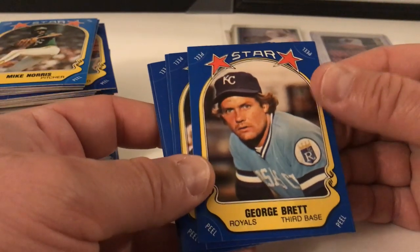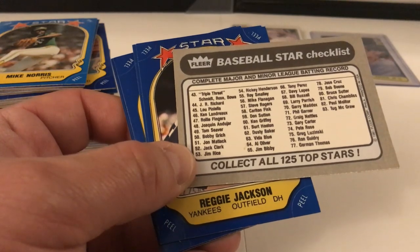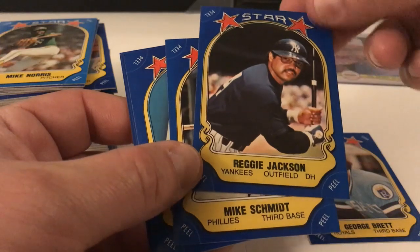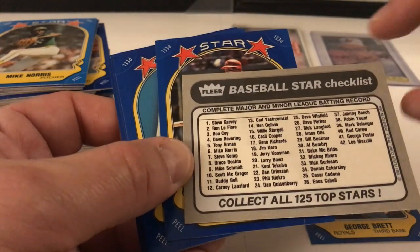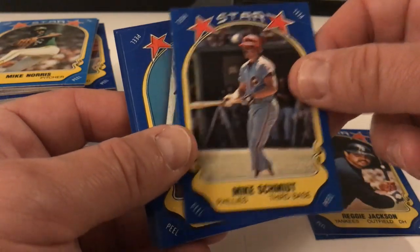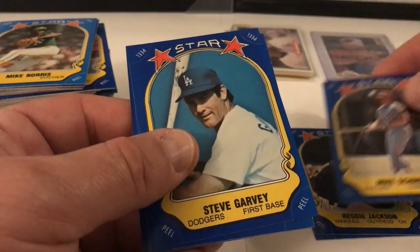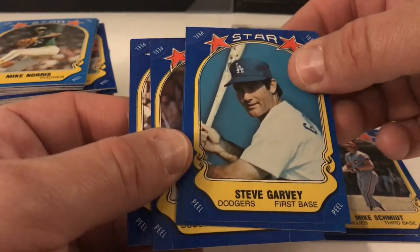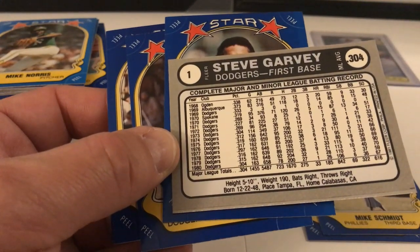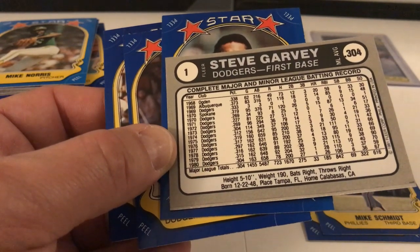Yes. Okay, so here we go. So there's George Brett. In the back of them, this is a checklist one. Checklist card. Go Reggie Jackson. So he would be the first checklist card, and Brett would be the second one. Mike Schmidt. So there's 3 checklists. It looks like 125 cards. Here's Steve Garvey. So here you go. Here are the stats. His overall average was 304, and you can see his stats there.